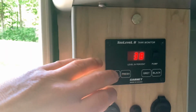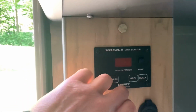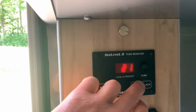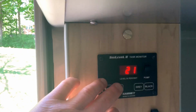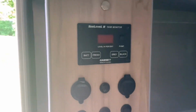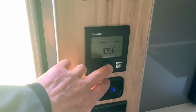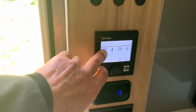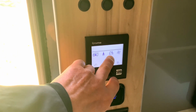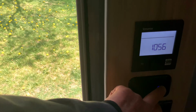You have your tanks, tells you how many liter or percentage that you have left for the fresh, the gray, and the black, which I don't know why it shows that I emptied it. You have your water pump here, you hear it come on, and you have your Truma control panel here. So this, you can control your system, your heater, your hot water. You can switch between electric and gas. You have your clock, your light panel here for the main lights.